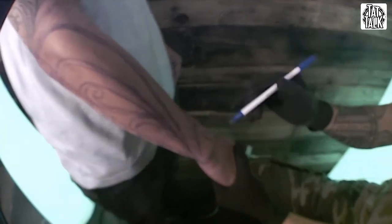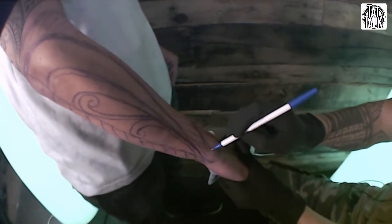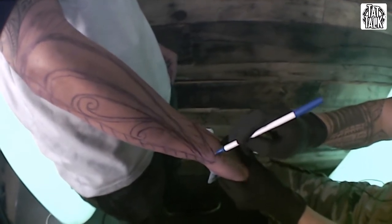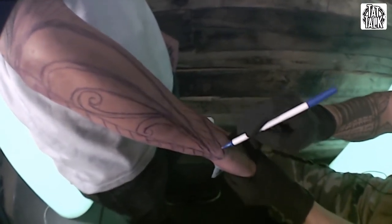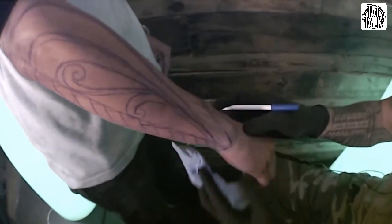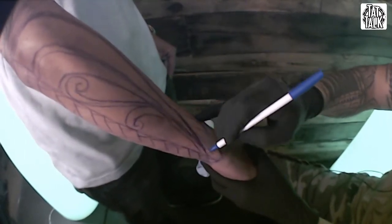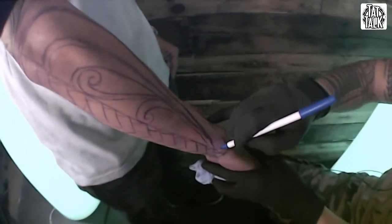Okay, so right here, and this is how long it takes. I mean, it takes an hour or two just to design, because I erase, I draw, I erase. I do not do it the traditional way of just getting a machine and going for it.